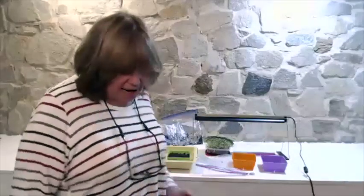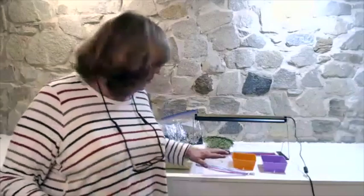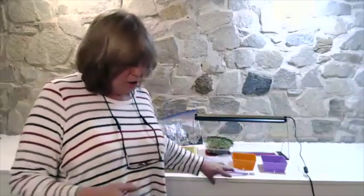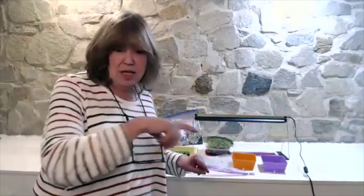Well, I doubt they'll need it most of the time, to be honest with you. I doubt you'll even have to do it. But if you don't see condensation forming on the bag, you don't see any water droplets or anything, I'd go ahead and open it up and take your finger and just check the soil. And if it's dry, go ahead and water it then.